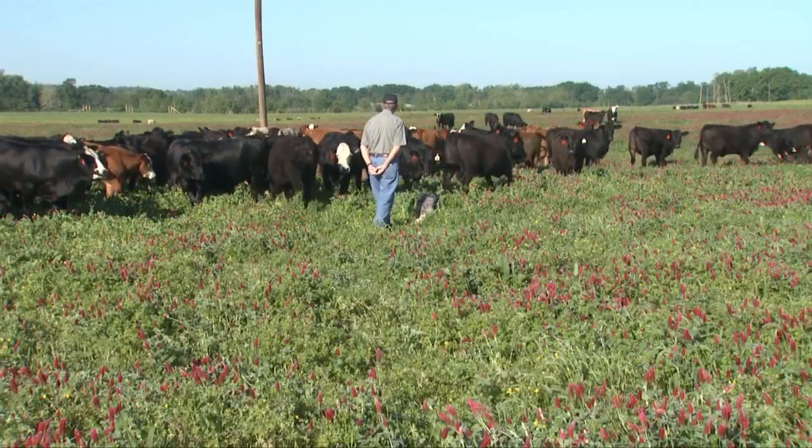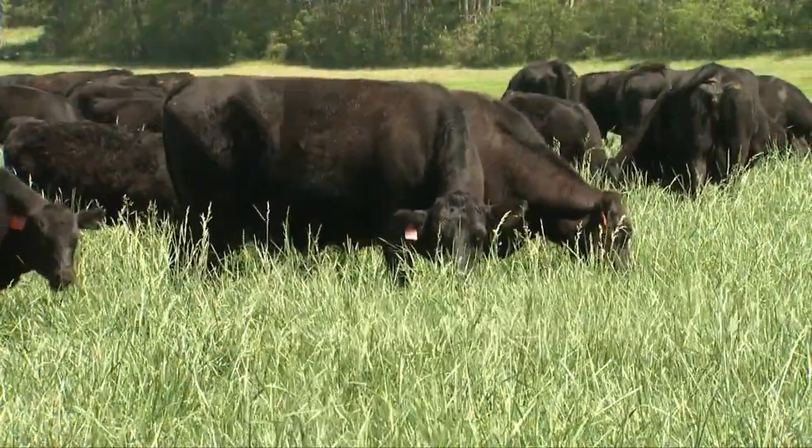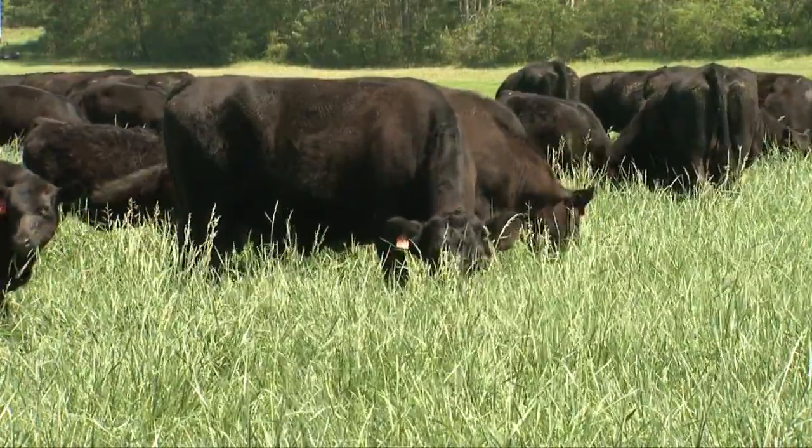The top producers are always working to improve their operations and are willing to make changes in order to stay on top. Without a doubt, if a producer has an open mind, is willing to learn, and is willing to implement practices that he knows have been proven by research to be valid, then certainly he's going to make more progress than someone who is resistant to new ideas.